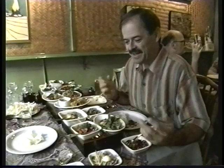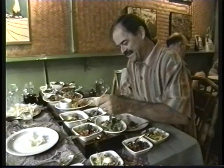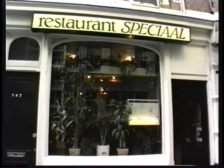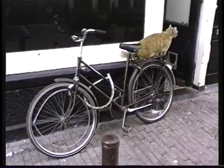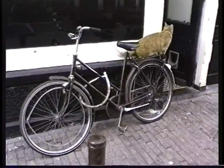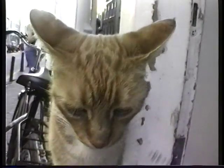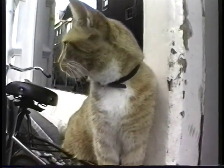When you're in Amsterdam, one of the finest meals that you can have is the rijsttafel. As you can see, there's tons of food, so let's dig in and eat. The restaurant Special has established a reputation as one of the finest Indonesian restaurants in Amsterdam, and the price is right in this restaurant. It's located on the Nieuwe Leliestraat. There's the kitchen cat. He's just waiting for the morsels to come his way, patiently sitting by his bicycle.